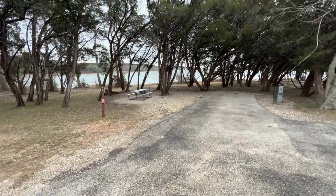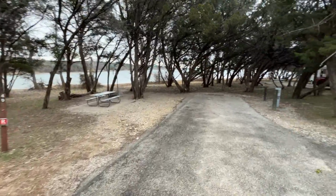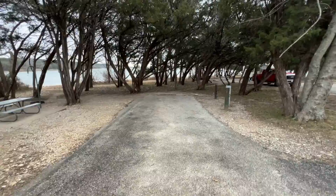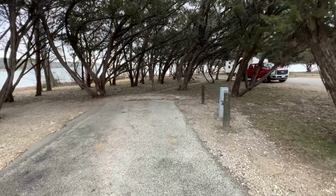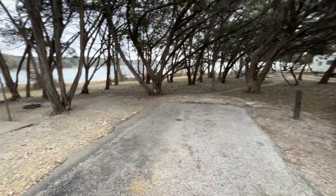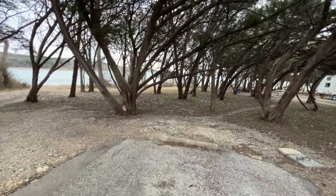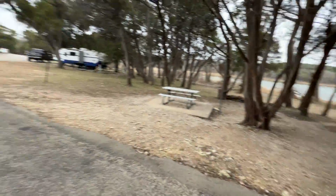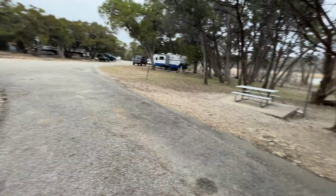So y'all, they have 2 full hookup camping areas here at Cleburne State Park. This is 49. This is in Poplar Point. I'm showing you Poplar Point because I like it better than North Creek. 20, 30, 50 amp electric and water, y'all. This is a short site right here. So this is going to be probably for something around 30 feet.